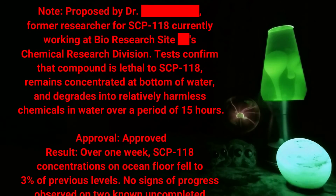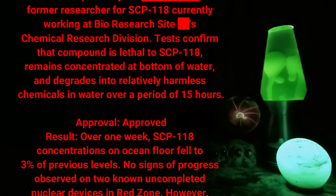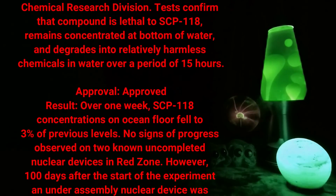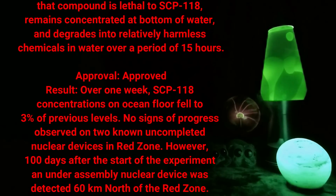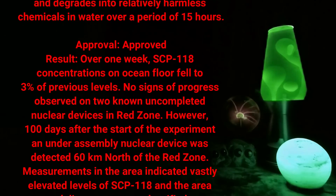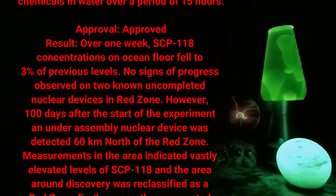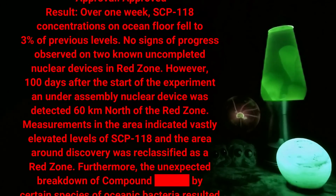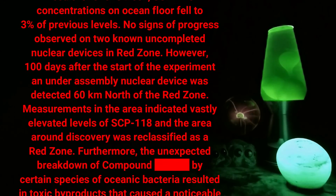Approval: Approved. Result: Over 1 week, SCP-118 concentrations on the ocean floor fell to 3% of previous levels. No signs of progress were observed on 2 known uncompleted nuclear devices in the Red Zone. However, 100 days after the start of the experiment, an under-assembly nuclear device was detected 60 km north of the Red Zone.